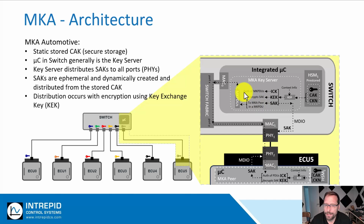And we have to keep in mind that the PHYs themselves involved in the MACsec part need the keys installed inside of themselves as well. And this is generally done through a separate hardware interface called MDIO. So the integrated microcontroller inside of the switch will put the SAK and configuration information as part of the security policy into the PHYs that it's connected to physically, and each individual participant will also have a microcontroller that'll do the same thing over MDIO into the PHYs.